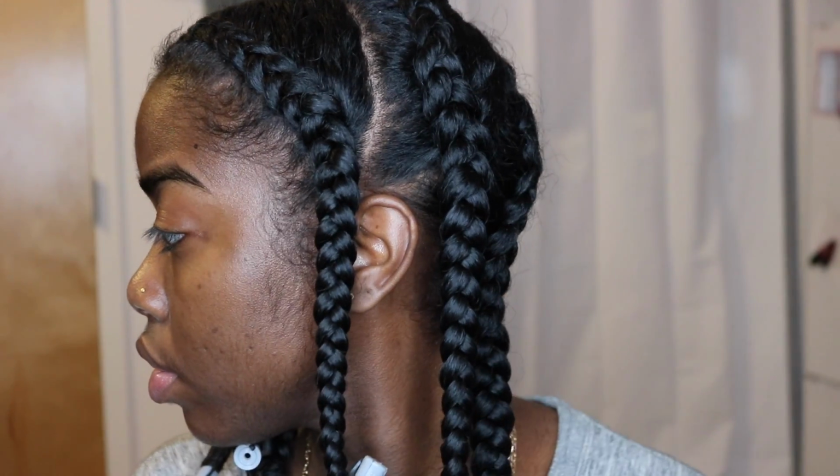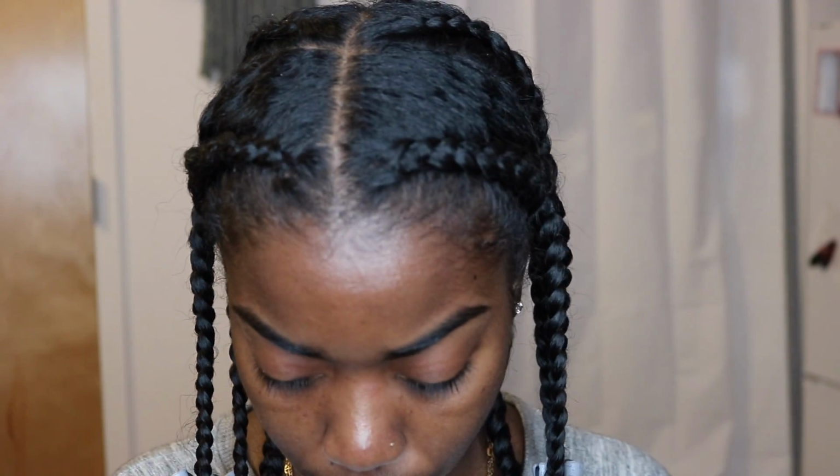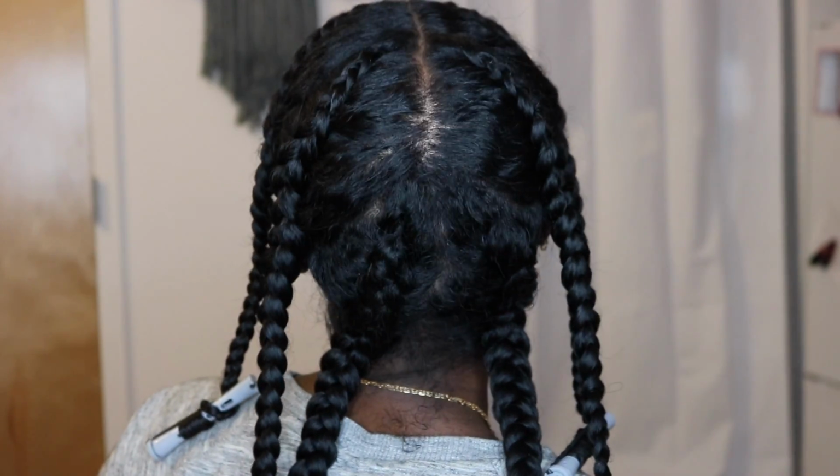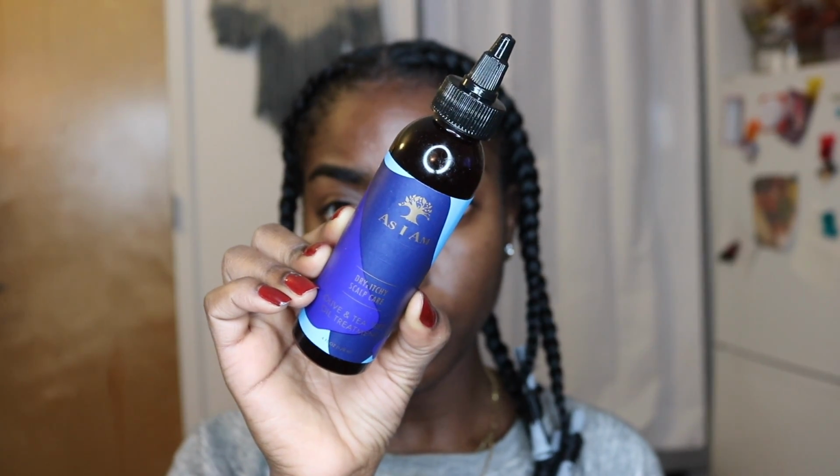Once all of my hair is braided, this is pretty much what I was left with. I did a total of 6 braids, and you can already see a ton of that shine seeping through. I was also really happy with how I braided my hair. I usually don't braid this tight.